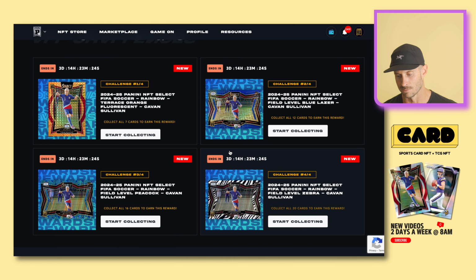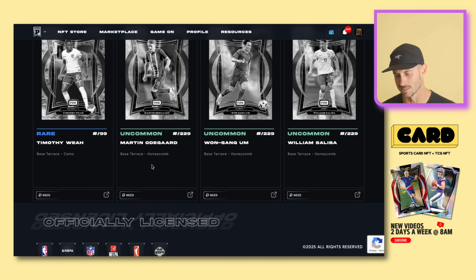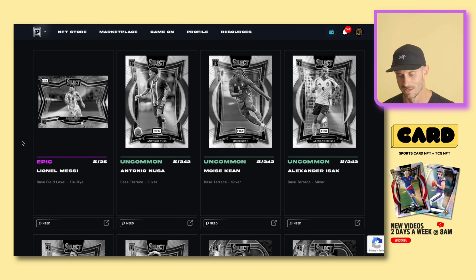Now, if you want to take it a step further, you can go for 2, which is 12 cards. You can go for 3 parallels, which would be 16, or go for all 4 parallels, which would be 20 cards. So if you collected all 20 of these NFTs, then you would get all 4 of those Kevin Sullivan parallels. Now, of course, as you go up, they're going to request that you collect NFTs that are more expensive. So sometimes this can be very pricey.